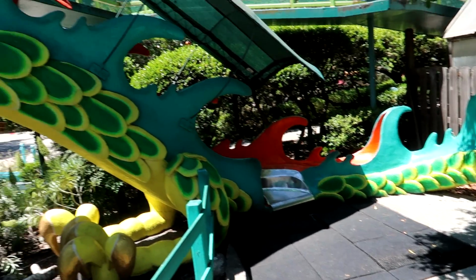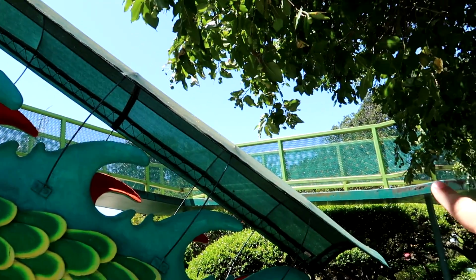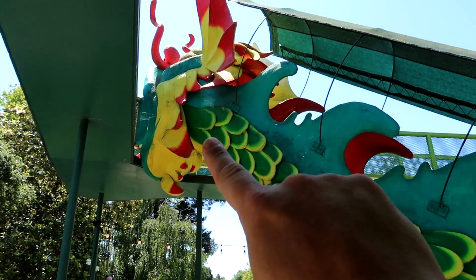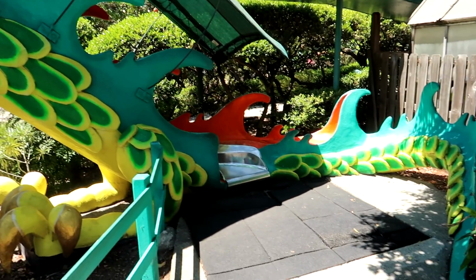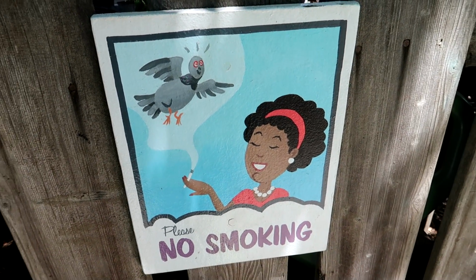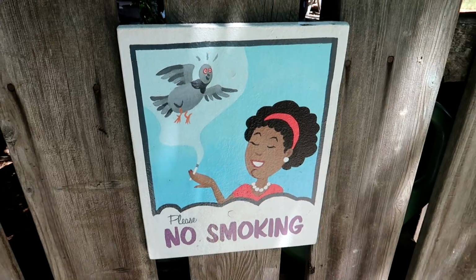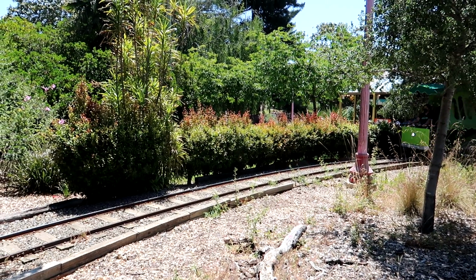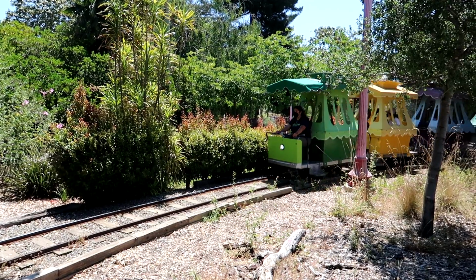The dragon slide here. I guess children crawl up this walkway and head into the dragon's mouth and slide down here off the back of the dragon's tail. So Noah is smoking this. So this is a funny side. You can see the poor pigeon there getting a big mouthful of smoke. And here comes the Jolly Trolley.